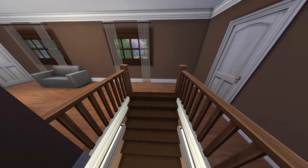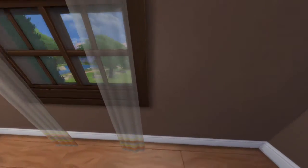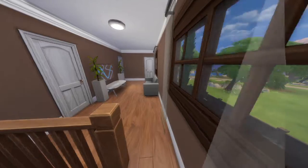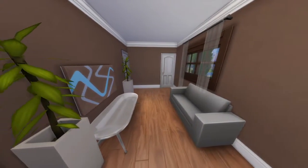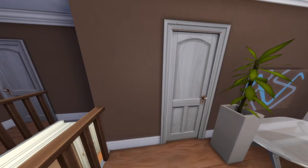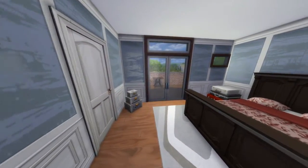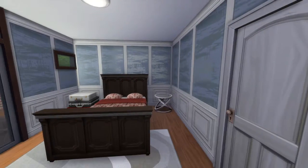Okay, so after you come upstairs from the staircase, you basically have two options: go left or right. To the right, you have this kind of long hallway with just a sitting area, a painting, and some plants. And right here you have the master bedroom, which I went with these walls from the vintage stuff pack.